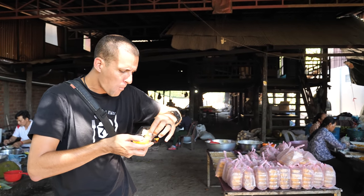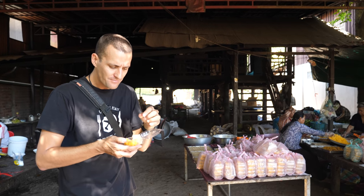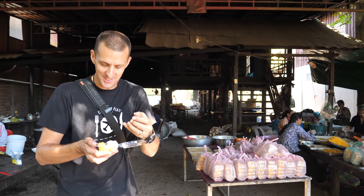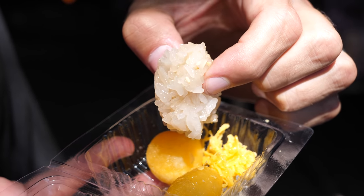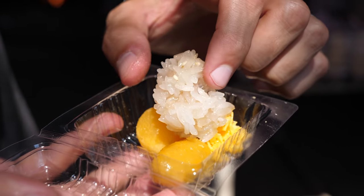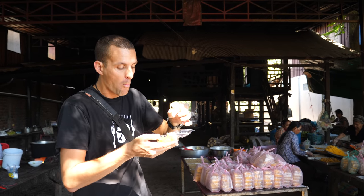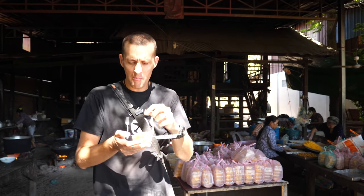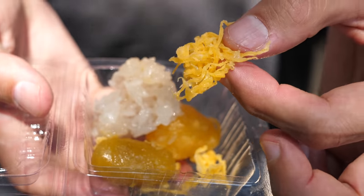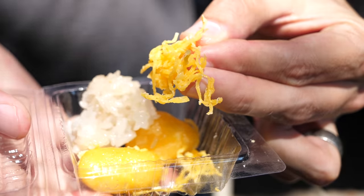Oh, so good. Mmm. Not too sweet, actually. Perfect. I love it. Sometimes these desserts in Asia can be sickly sweet. That's not at all. Some have some of this egg yolk bread. Mmm. Oh. So there's a sugar syrup on that. Really good to be able to try some of these desserts that they're preparing here.